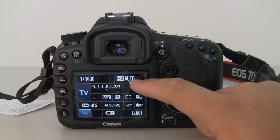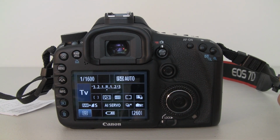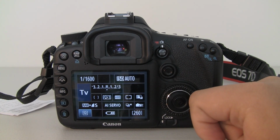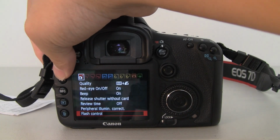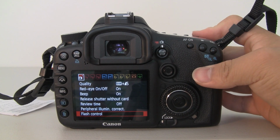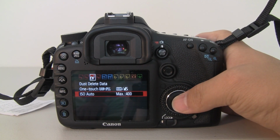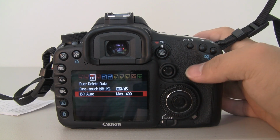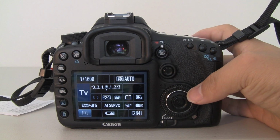Now you might see I have it on ISO auto here. Generally I don't like using ISO auto. I like to control my ISO, but as you know, the new firmware update on the EOS 70 actually lets you set the highest maximum ISO, and it's in the third menu here. As you can see, you can set the maximum ISO here. I don't like to go over 800, but for these photos, I just put it at 400 because it should be enough.